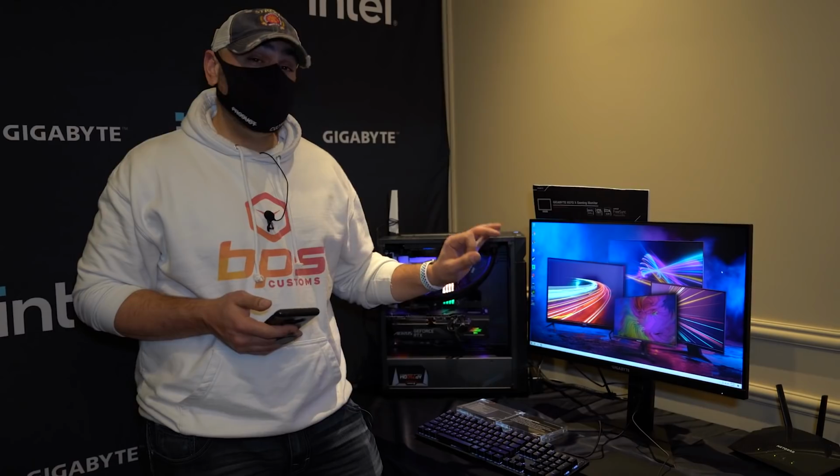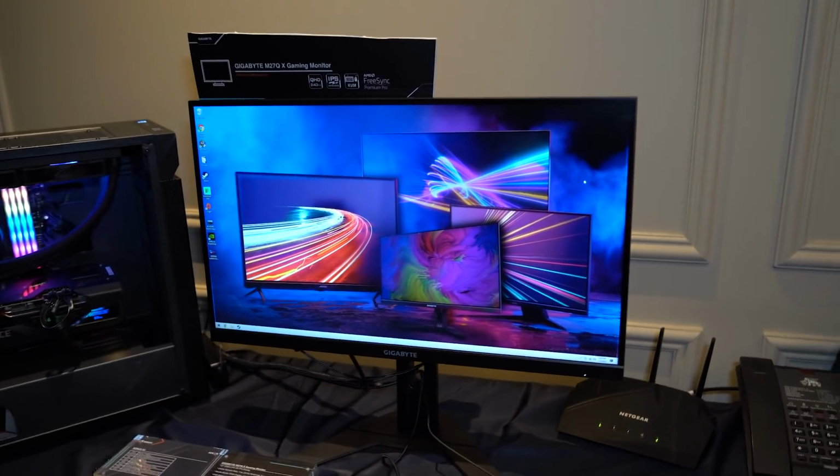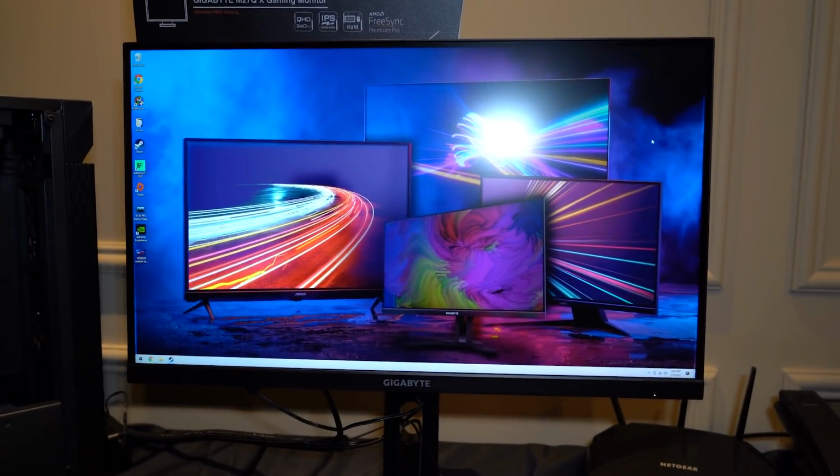And the last monitor we're going to look at is this one right here. This is a 240 Hz 1440p panel. It's the M27QX. It is an IPS panel with FreeSync. It's going to be about $500, and it is coming soon.